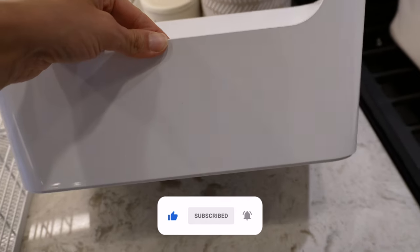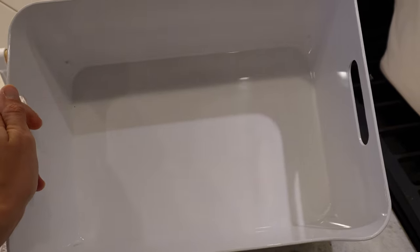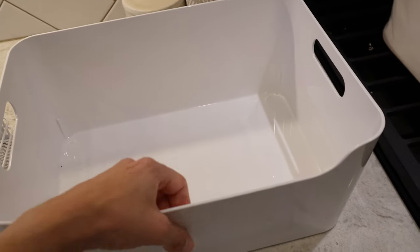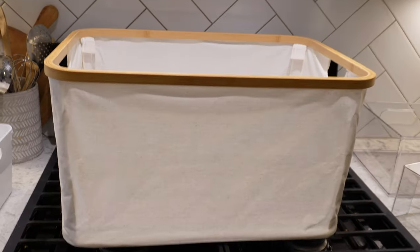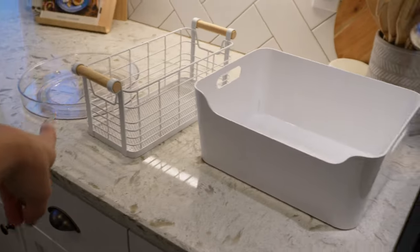But I got these at Ikea. These big bins are only $6.99, which I feel is a pretty good deal. They're good thick plastic. They'll last a good long time. Then I got these Better Homes and Gardens laundry baskets. They're collapsible. I'll talk about them more, but I got these at Walmart as well as the turntables.